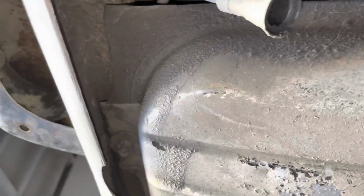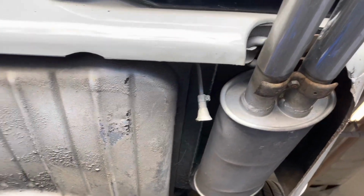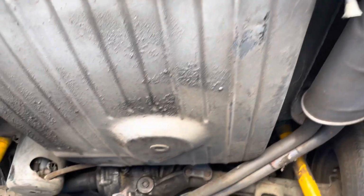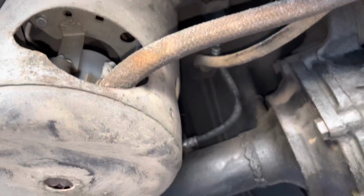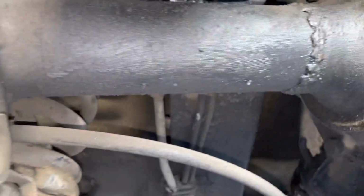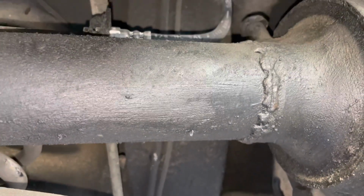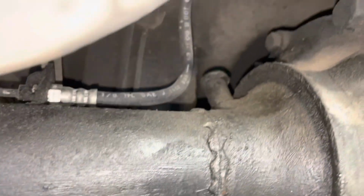Oh, look at this spider web. Unknown. Because we haven't looked in the book yet. But I'm sure there's something somewhere. Fuel. Unknown. What in the hell? Is that axle tube supposed to look like a bird pooped all over it? I'm guessing yes, because this one's that way.